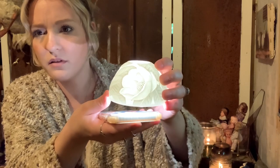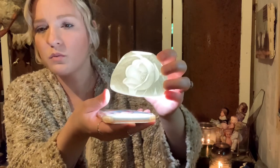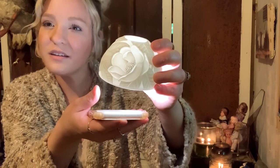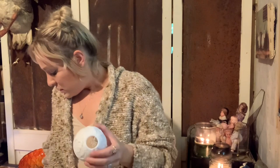Like I said, I have a couple of them in my own collection, but this one will be for sale on my eBay. But look at that. Is that not just so stunning? How it just becomes three-dimensional like that. I love this piece. So, if you are interested in it, it will be available on my eBay.